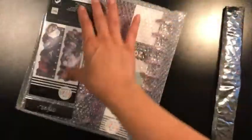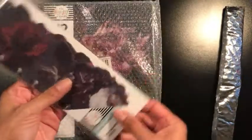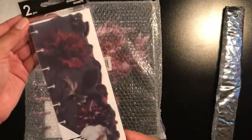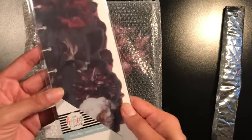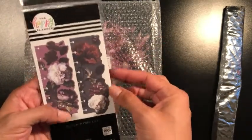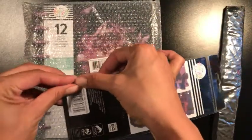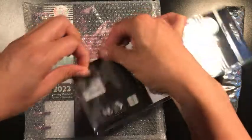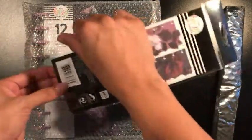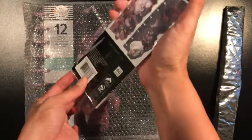Okay, ta-da! Oh, why did I think it was that small? All right, so let's start. Which way does it go? This way. So excited. Look, I got these beautiful bookmark things. I thought it would look so beautiful in this planner. So exciting. My nails look like crap. I was in the middle of doing my nails, and then my package came.